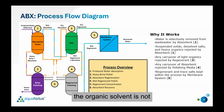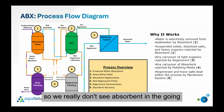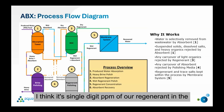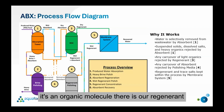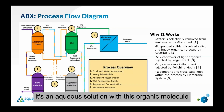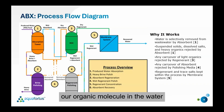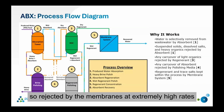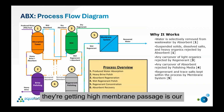The organic solvent is miscible in the regenerant, and the regenerant is what's going to the membrane. So we really don't see absorbent going even in the feed to the membrane, let alone the permeate from the membrane. We do see, I think, single-digit ppm of our regenerant in the treated discharge, in the permeate from the process. But again, it's an aqueous solution with this organic molecule. It's a very large and high charge density organic molecule in the water, so it's rejected by the membranes at extremely high rates, right? This isn't like boron or something that gets high membrane passage.